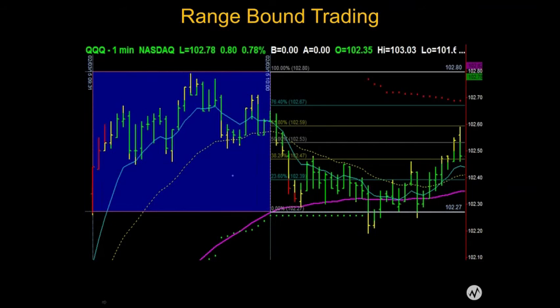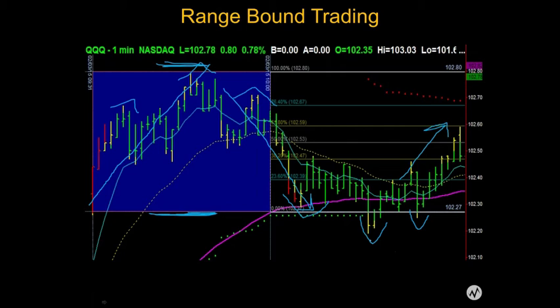Okay? This is the idea of range-bound trading. You see price moves up, makes basically a triple top head and shoulders pattern, and it pulls all the way back down. Now this is the opening range. Here's the low of the opening range, here's the high of the opening range, and we move back and forth. If you notice, there's an inverted head and shoulders pattern. See that? And we go right back up.